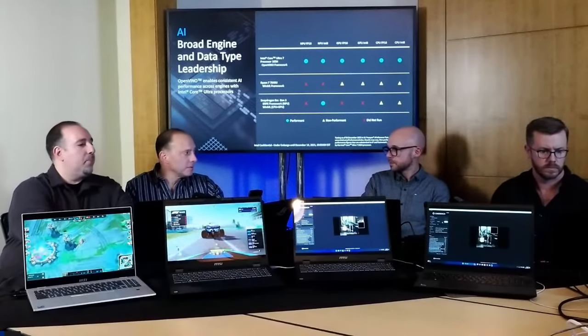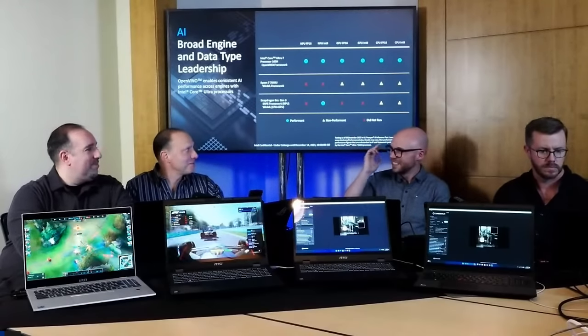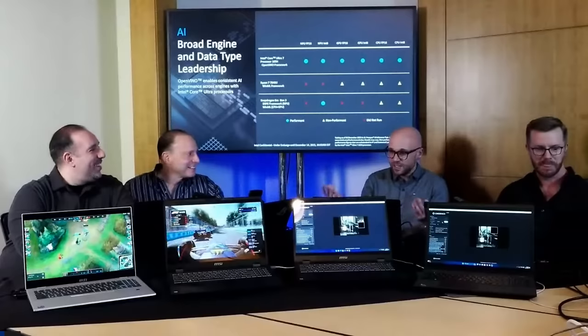You have to enable developers, and you've got to be tight with the folks at Redmond, or else you get red X's. That's the truth of this.